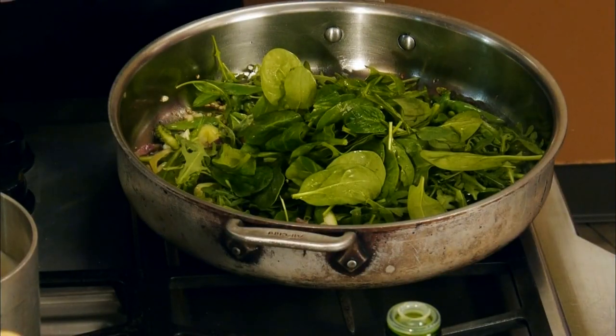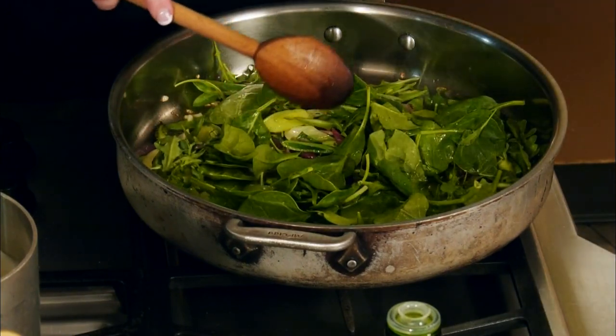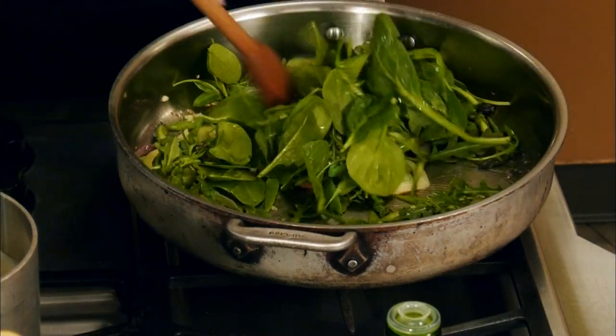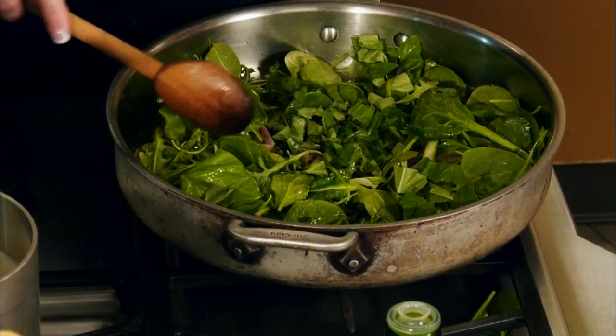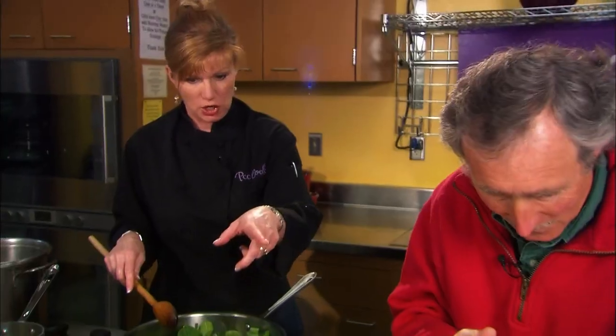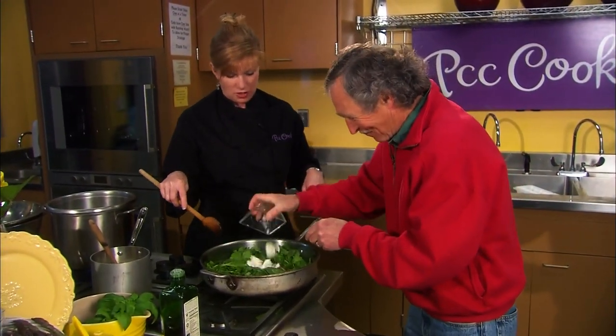You'll notice we're just putting it in whole leaves, because it's going to wilt down really nicely. And then a ton of fresh basil. Ooh, that smells good. Isn't that fabulous? And then I've got a little bit of fresh goat cheese over there. Go ahead and just throw that in.